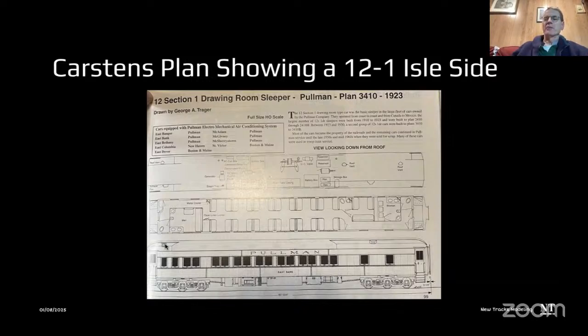This one does not have a subclass. There were a number of subclasses. I forget exactly where they went out to, but I know they had several. The 12-1 sleeper was Pullman's most popular heavyweight model. There were about 8,000 heavyweight Pullman cars, and about 4,000 of them were 12-1s.